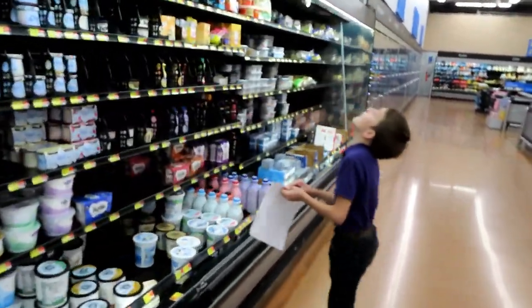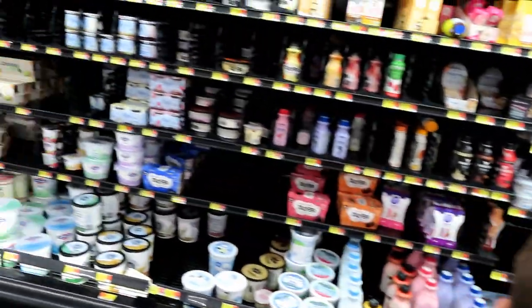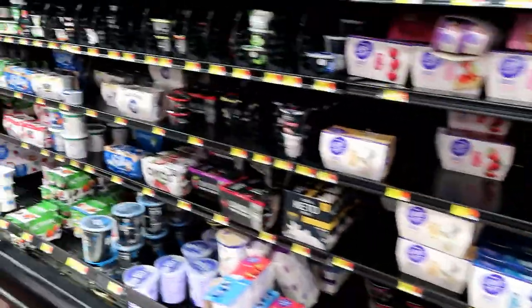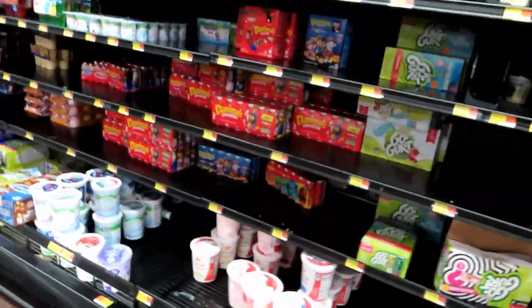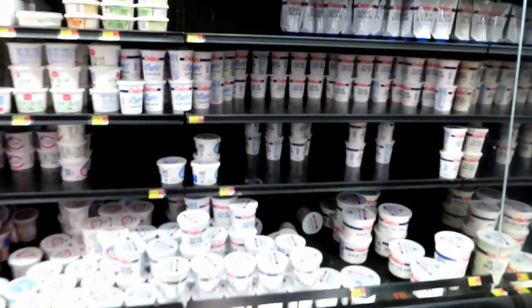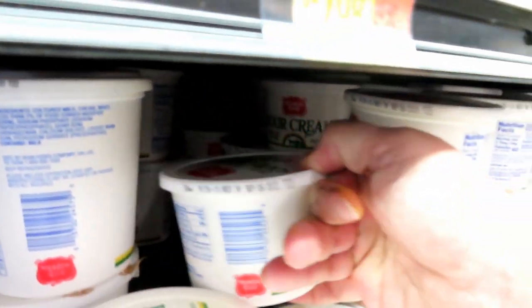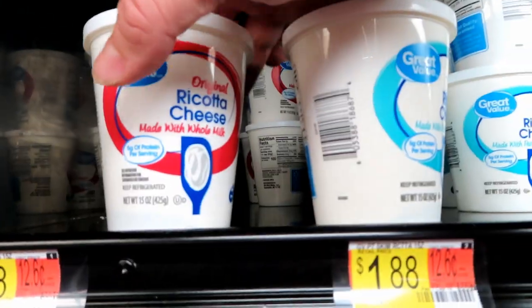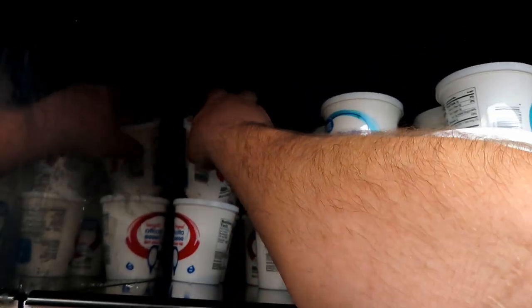See the sour cream? It's probably over. I'm not actually seeing it underneath the sign. It's probably over here somewhere. I'm not seeing it. Oh, it's over here. What? That's weird. Why are they saying that? Let's get the ones in the back so they're good longer. Yep. I'm gonna get two of them.